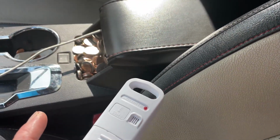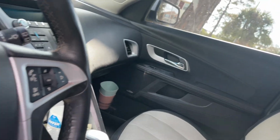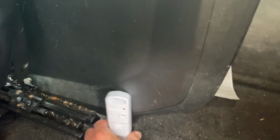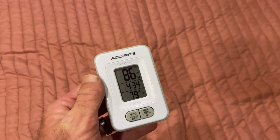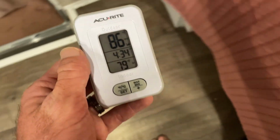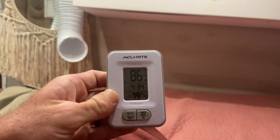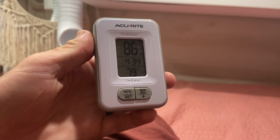I don't want to put it in the direct sun, or that kind of tampering with the evidence, so let's put it in the back actually. So we're gonna put this right back here where it's in the shade. All right, it's back over in the van. Right now the outdoor temperature is still showing 86, but I have a feeling that's gonna go up as that sits in that car for a minute. So we will see. The time is 4:34, so we'll just watch this for a bit and see how much it changes.